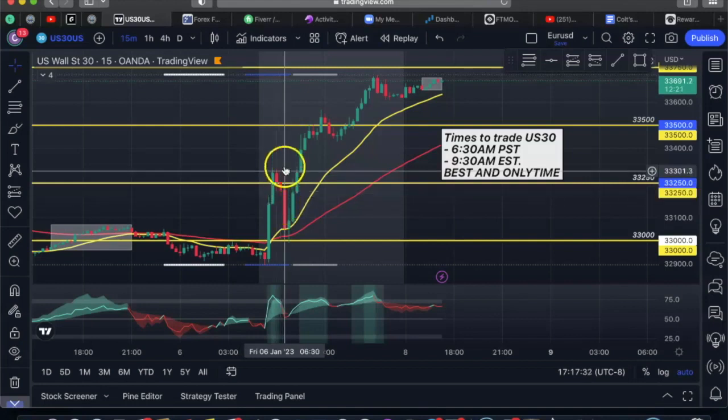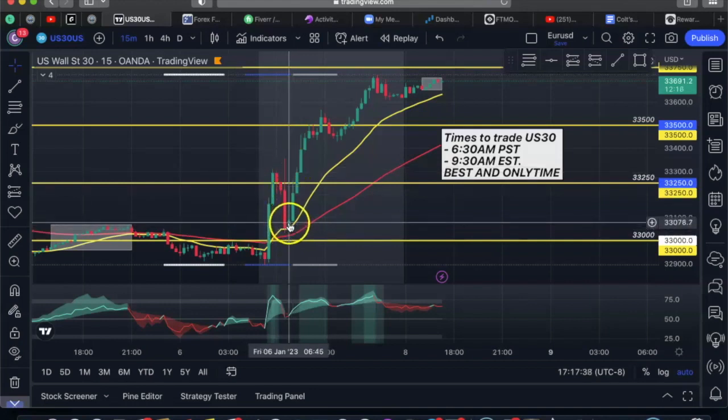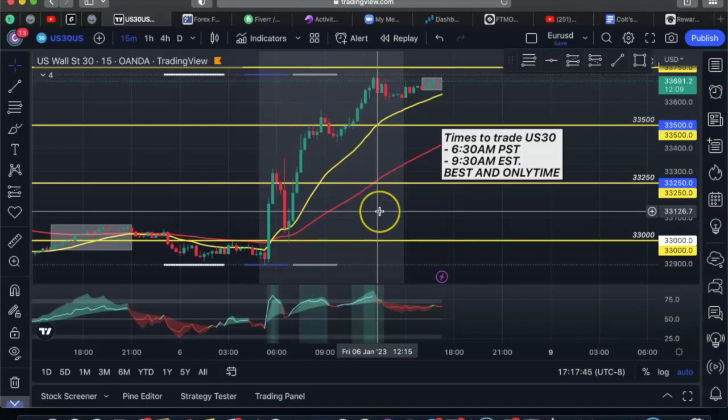And you can see, look at this next 15-minute candle. It shot up and then it shot down. And then after that, we had this candle, the 6:45 to 7 a.m. candle. We had a reversal candle, a spinning top, and then boom, it shot up. So I honestly believe, I don't even believe this, I know this, the first 30 minutes of trading after the market open is the best time.